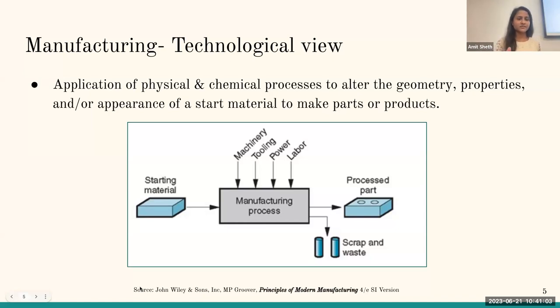As in this figure, the process of manufacturing starts with a raw material. It may be either metal or rubber, and it involves machinery, tooling, power, and labor in the manufacturing process to convert the raw materials into a processed part. And also, in every manufacturing company, it involves scrap and waste materials.